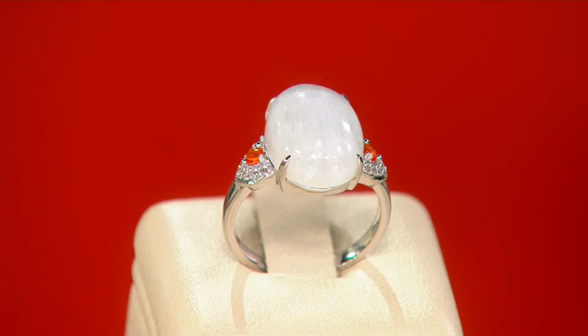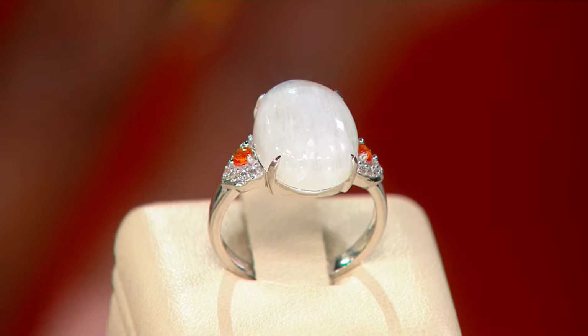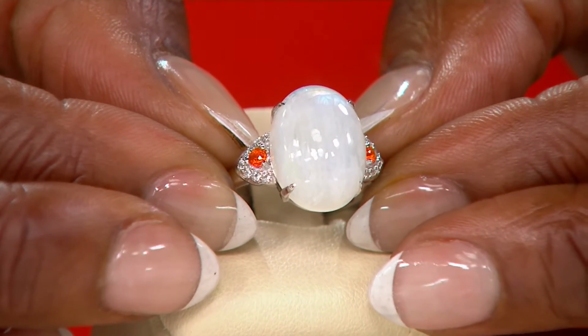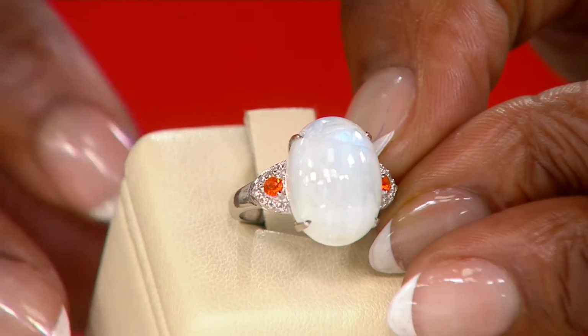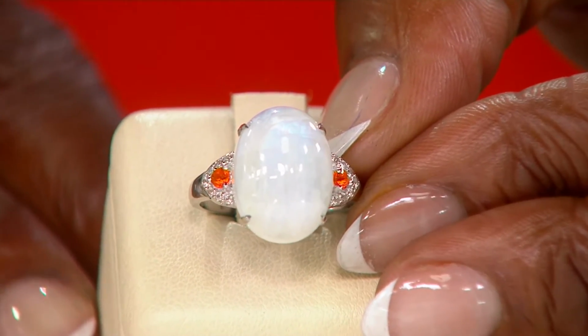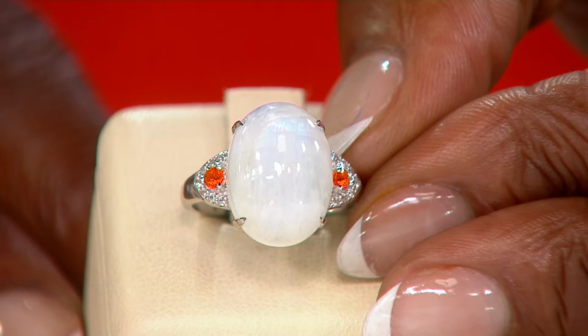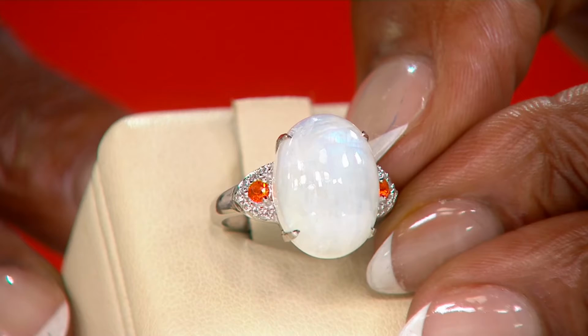So let's talk about this beautiful cabochon stone. We know that cabochon means that it is a smooth stone. Is that correct, Jeff? Yes. So let's talk about the beauty of the moonstone, and it's a rainbow moonstone. Yeah, absolutely. So rainbow is the key. Moonstone by itself is a very popular gemstone in the luxury market. It's a very popular gemstone on the red carpet and so forth. But what you're trying to find is the various colors inside it.